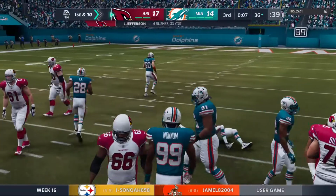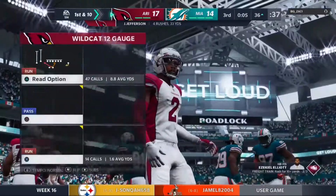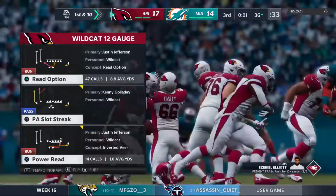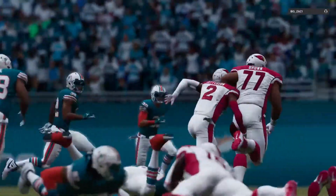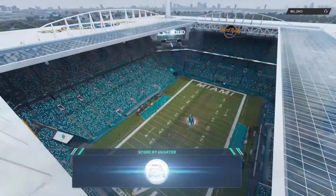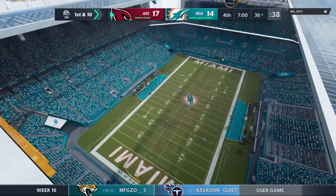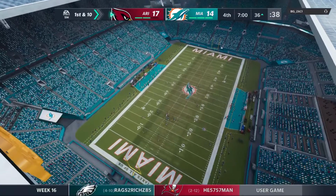Tackled inside the 40, not quite to the 35. It'll be a pickup of 12 yards, and it'll move the chains. First down. And that is going to do it for this third quarter of action. This is the National Football League on EA Sports.